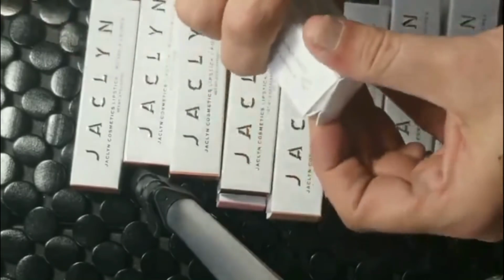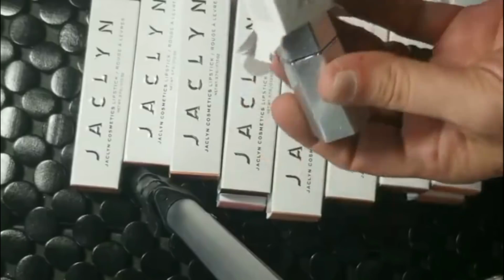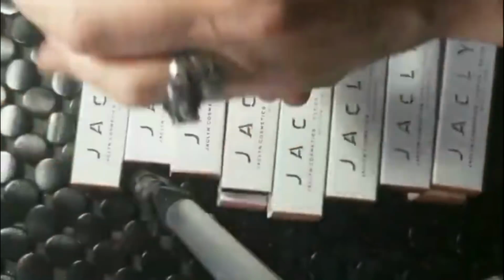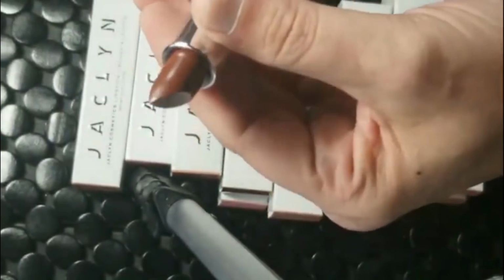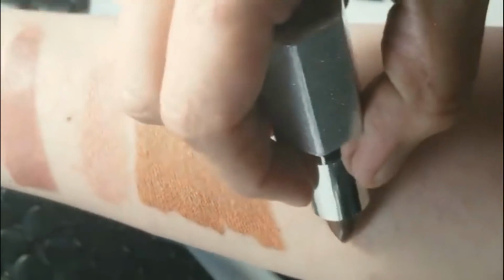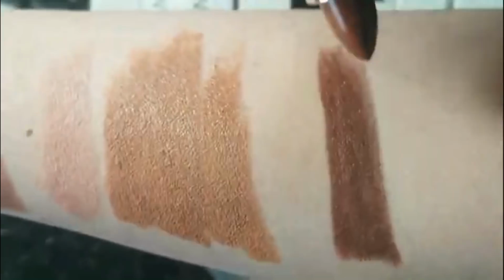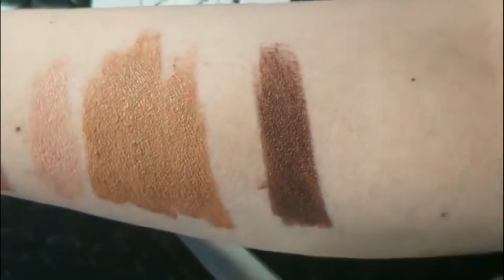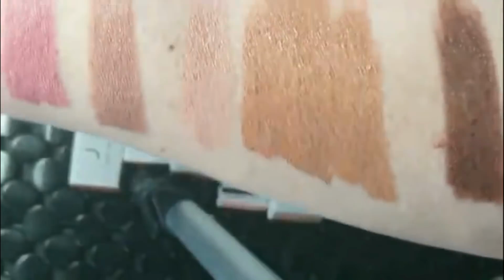Let's see another one. Yeah, I saw that, Lou. One second. Okay, so this one is Ambition. This one looks perfect too. Yeah, the deeper shades definitely aren't one swipe, but I don't think I own a one swipe vampy shade in my entire collection anyway. So I don't think that's really fair. They all seem very pigmented and very creamy so far. They feel nice.